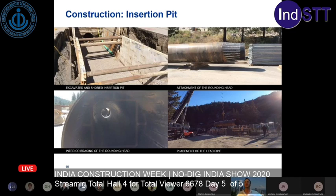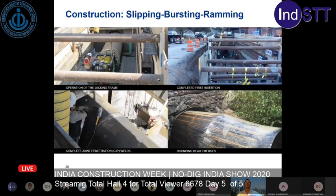And then, using a crane and lifting and putting the lead pipe into the trench. Here's the operation of the jackring frame, just like a regular slip lining operation, and completing of the first insertion. Now, as they dropped in each new steel stick of pipe, they had to do welds, and we did complete joint penetration welds. So it took a while to get that kind of welding done on each of the sticks, but it was important, right? You did not want these sticks getting separated inside the trench when they were seeing that much resistant force.